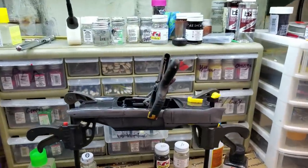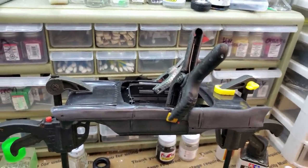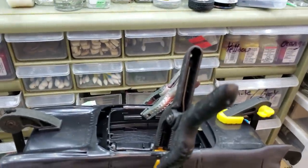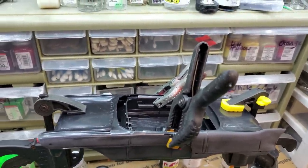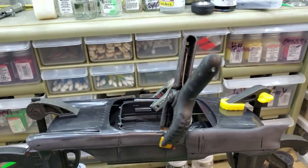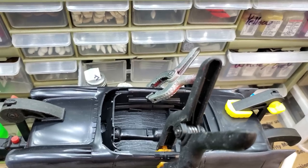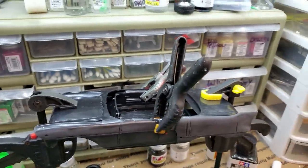Well, I've got some sanding done, and I am waiting on the Tamiya extra thin cement to dry or to harden or to cure. Bond. How about that bond? I've got the interior. The body's not put together. I've just got it held together with clamps. I'm trying to get the door panels and dash glued into place, and that is what is happening now.